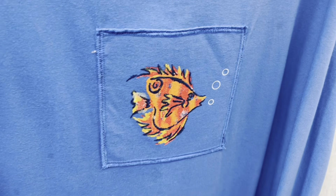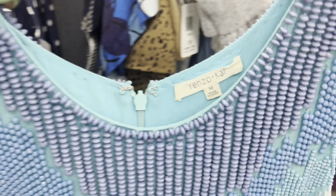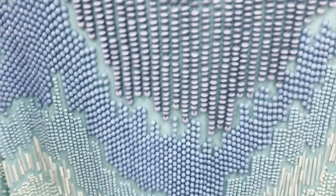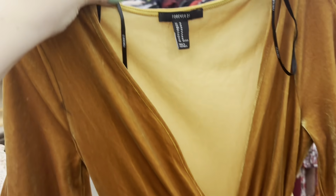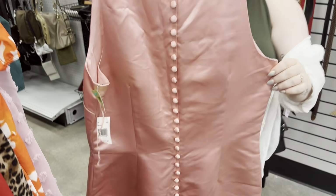Then there was this one, a fabulous sort of early 90s fish motif is what I think is going on here, and I kind of like it. This one had this really intricate beading, and I thought this was worth shouting out. I love beading like this, and this was great. Then we had a Forever 21 piece, and I loved this. I think this is gorgeous. And this is a great example of an item that I am not going to let the fact that it was originally fast fashion deter me from getting it and wearing it through the rest of its life.